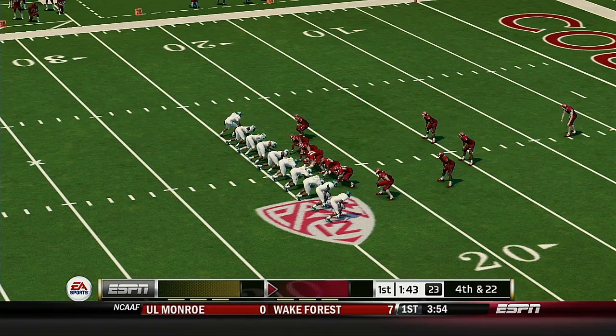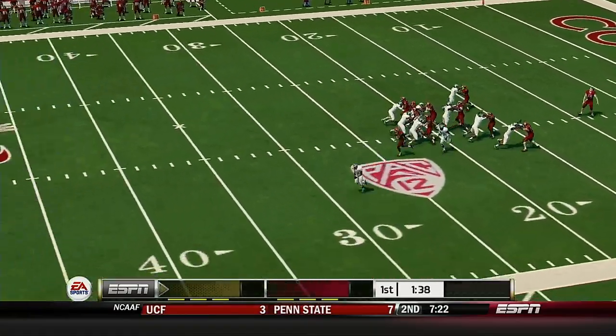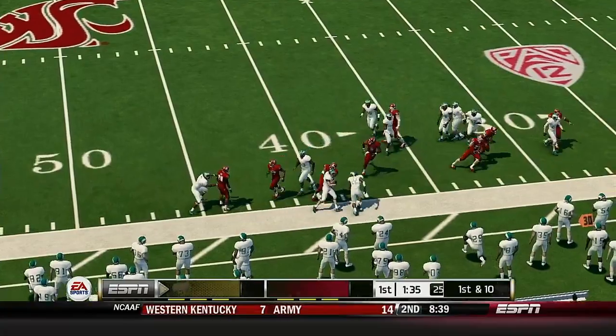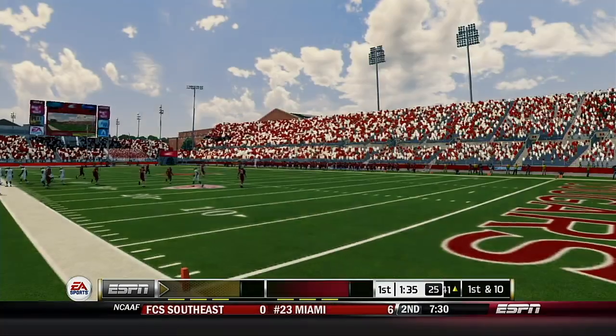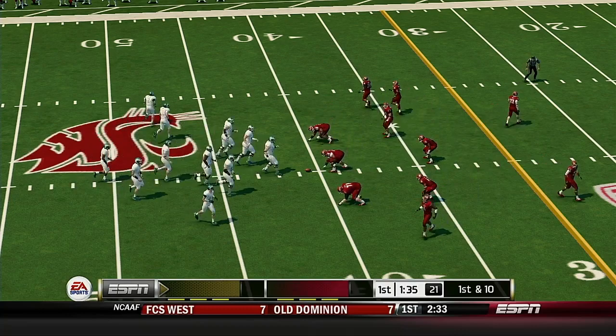And watch out, they're going to bring the heat right here. He's got the corner. Meyer takes it at the 47. He's knocked out of bounds at the 41-yard line. And here comes the offense again. They'll try to make it 2 touchdowns and 2 possessions.